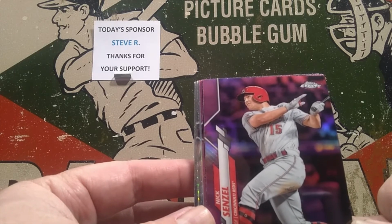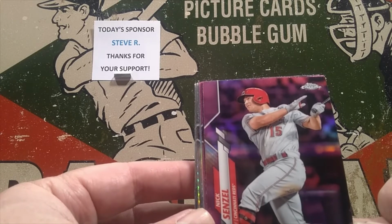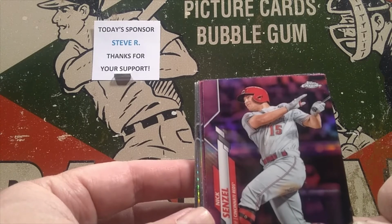We'll get these all sleeved up and sent out to you with our next shipment. We do our shipments on the 1st and the 15th. So we'll send these out on the 15th to you, Steve.